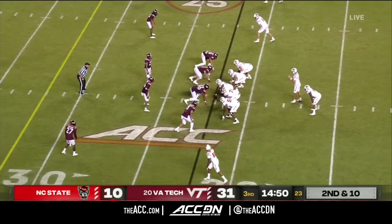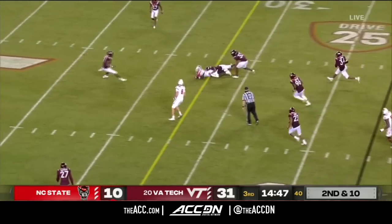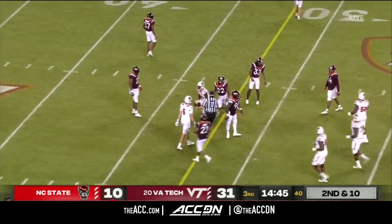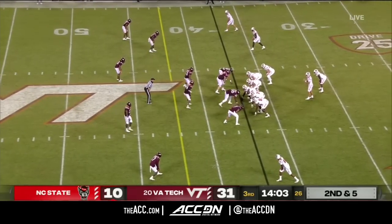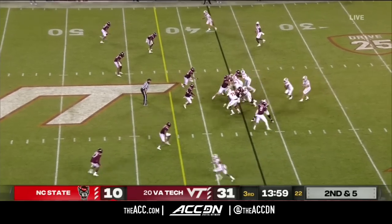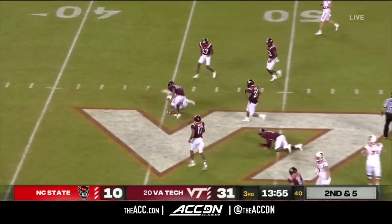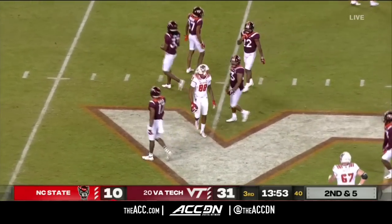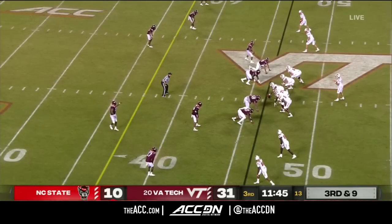Maybe find a way for some easy completions for him. 2nd and 10, throwing short this time. A little slant here and complete. And a touchdown. He also tossed a touchdown pass and returned a kickoff. He did about everything you can on the play action. A completed pass to Carter for the 1st down. 3rd and 9 now.